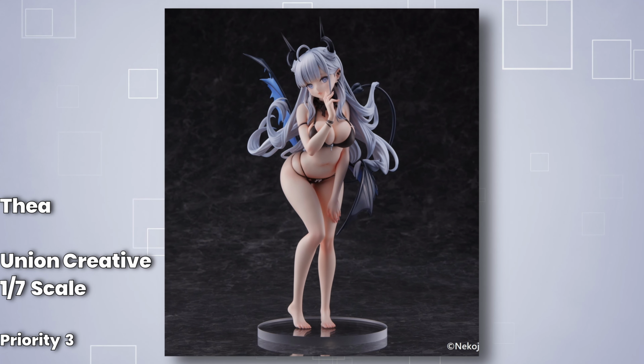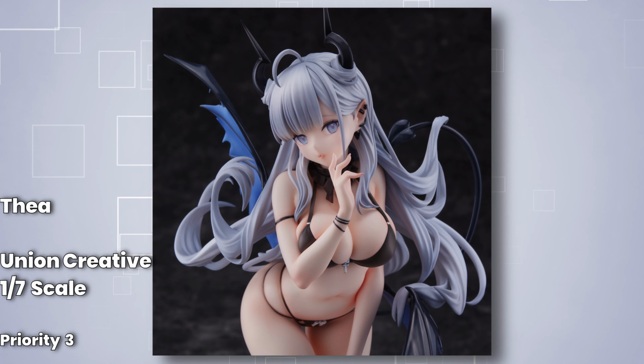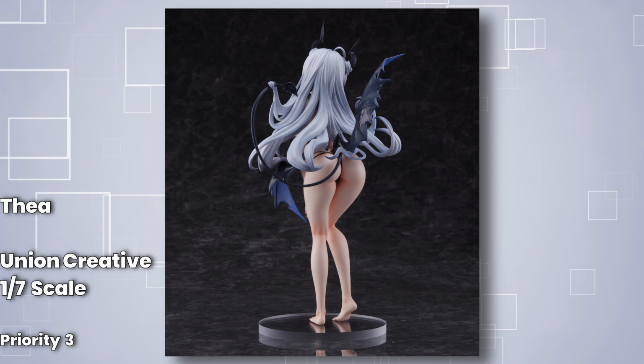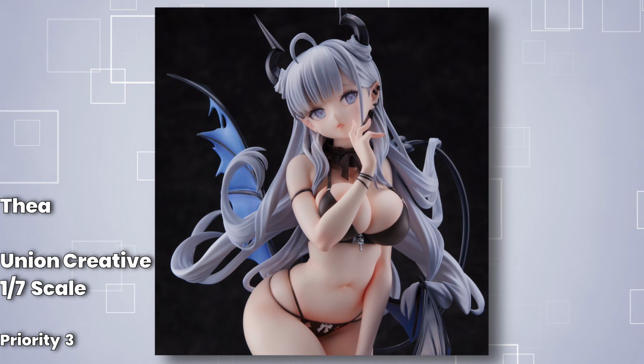And then another original character that is supposed to come out that month is one that I think just went up for pre-order. It's going to be Thea by Union Creative International. This is the 1/7 scale figure. And yeah, it's just another figure that I thought was super, super cute. And I guess I'm just a sucker for girls with silverish, bluish hair. But yeah, this pose, this outfit, just the whole overall look, I really did like it. So I gave this a rating of a 3. So I really do like it. We'll see how the month is looking, what I want to get, but she's pretty high up on my list.